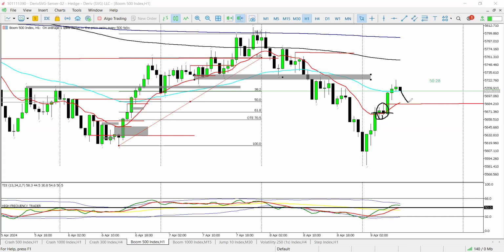So if we can retrace into this area and get a rejection, then I would potentially anticipate price to come up here, maybe back into this zone, possibly maybe higher. But if we break this zone again and come down, maybe price might come to this area. So I've got multiple points of interest there. So I've got this one as well.